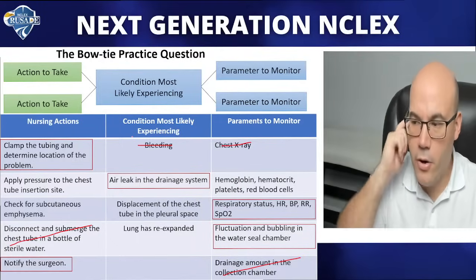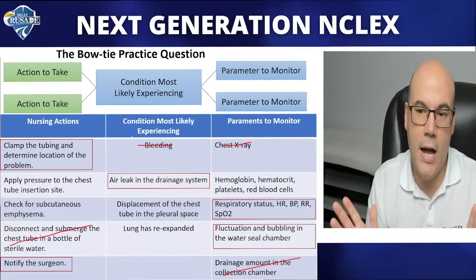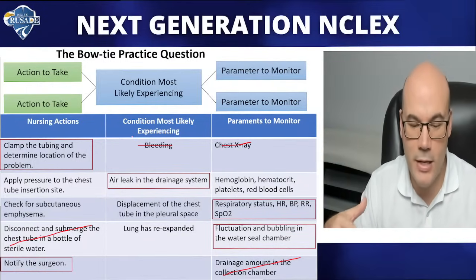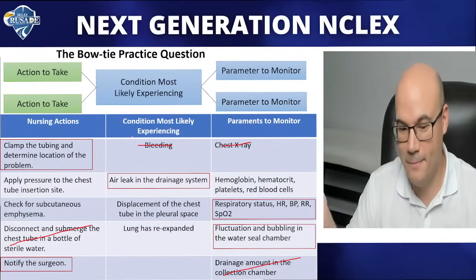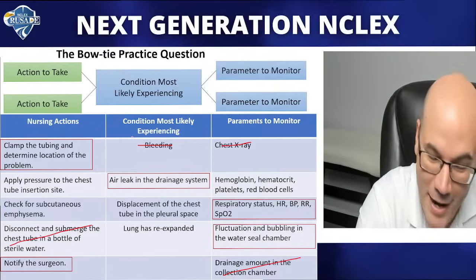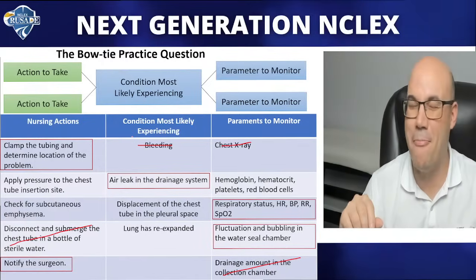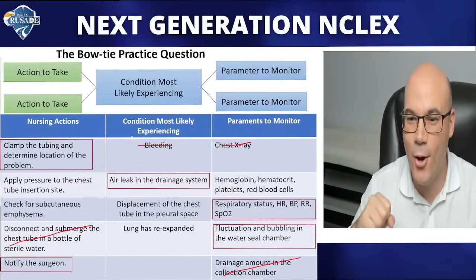No, it doesn't matter if you selected the condition wrong and you got the other right. You still get points. That is what is good about this type of questions. That's why I like them. I think you guys are ready for this next generation NCLEX. I think we're going to have a lot of passes for the next generation NCLEX.